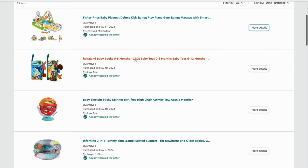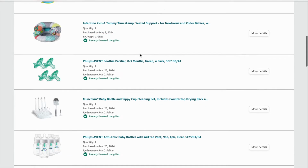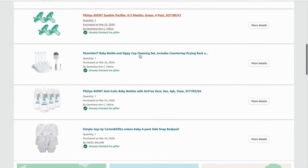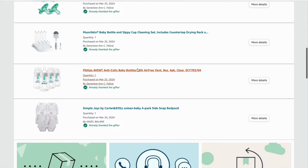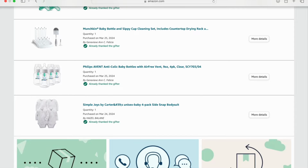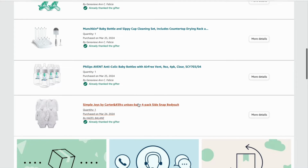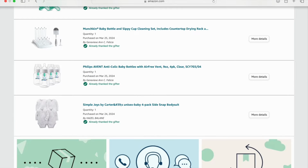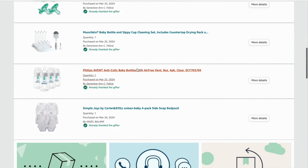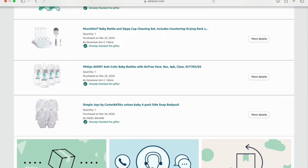The Fisher Price Baby Playmat Deluxe by Dr. Melissa Mitchell-Tree, Ahalan Baby Books and Baby Einstein Sticker Spinner by Miss Knox Tate, Infantino 2-in-1 Tummy Time and Seated Support by Mr. Joseph Glass, Philips Avent Soothie Pacifier, Munchkin Baby Bottle and Sippy Cup Cleaning Kit, and Philips Avent Anti-Colic Baby Bottles. These are all bought by Ma'am Genevieve and Felicia Baldwin. And The Simple Joys by Carter 4-Pack Clothes for Baby by Ma'am Hazel Balani. Thank you once again for your kindness.